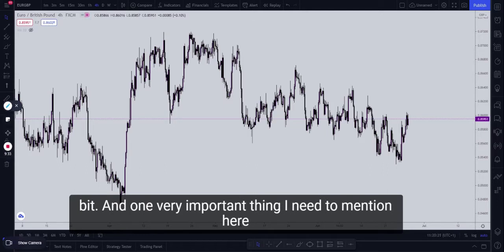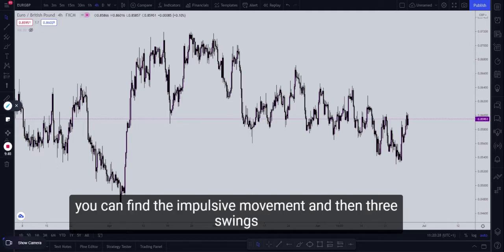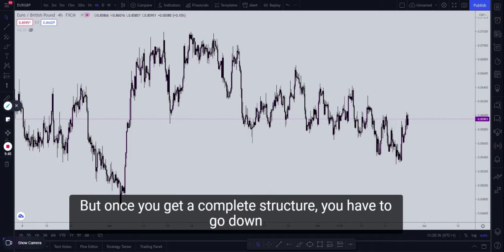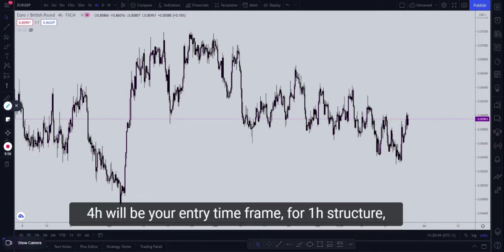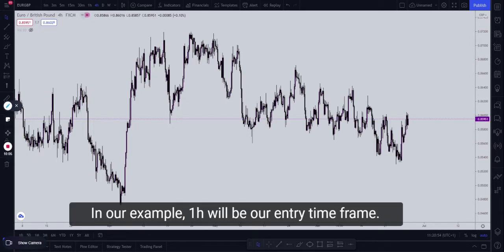And one very important thing I need to mention here, that this technique is applicable to all time frames, meaning you can find the impulsive movement and then three swings of pullback on any time frame like daily, 4 hour, 1 hour, 15 minute. But once you get a complete structure, you have to go down one time frame lower for your entry. For daily structure, 4 hour will be your entry time frame. For 1 hour structure, 15 minute will be your entry time frame, and so on. In our example, 1 hour will be our entry time frame.